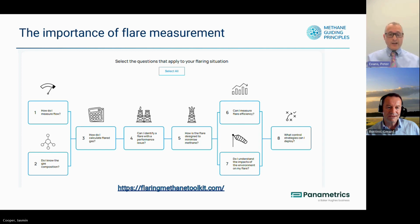One part of which is how you attempt to measure the combustion and destruction efficiency of the flare. And what Gerard's now going to do is talk you through one particular technology which is suitable where you have flares with significant amounts of metering and data on their performance, such as we would quite often find in our own operations, both onshore and offshore. The link to the toolkit's there on the slide, but with that, I'll pass over to Gerard and I'll speak to you again in a couple of minutes. Gerard, over to you. Thanks, Peter.